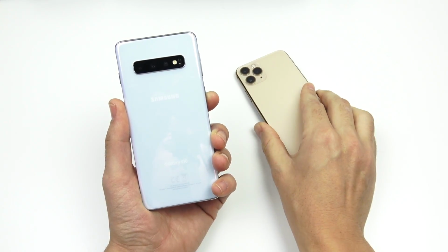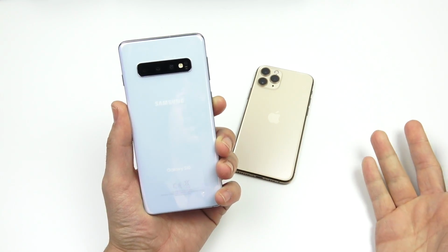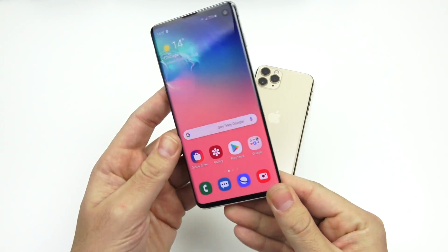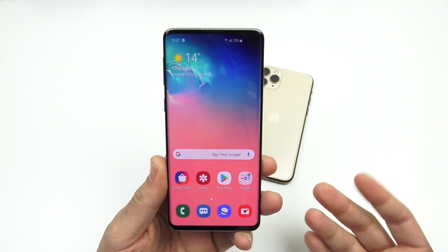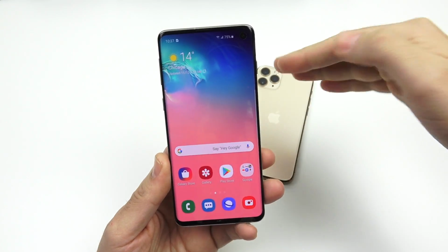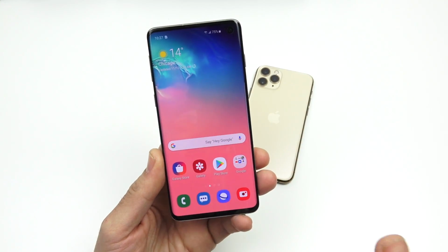And because I like to see different designs, if you're going to be buying phones at these price points, why not have something new, fresh feeling? I think the Galaxy S10 gave us a little bit more of a fresh feel over prior Samsung phones than Apple did over prior Apple devices.